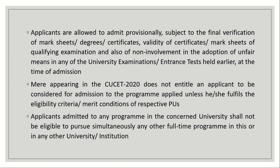Also, it is very important that you should not be involved in any adoption of unfair means. So you should have a clear background history. You should not be involved in any cases of unfair practices during examinations or entrance tests, etc.